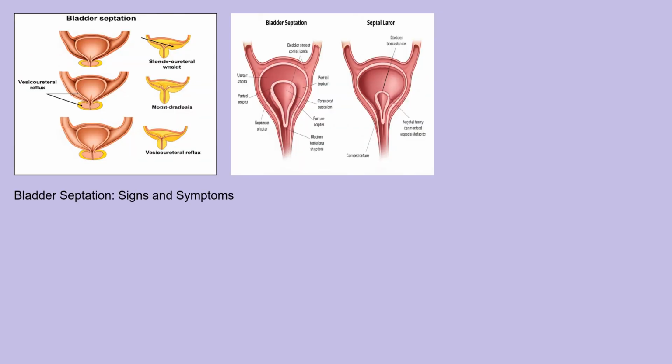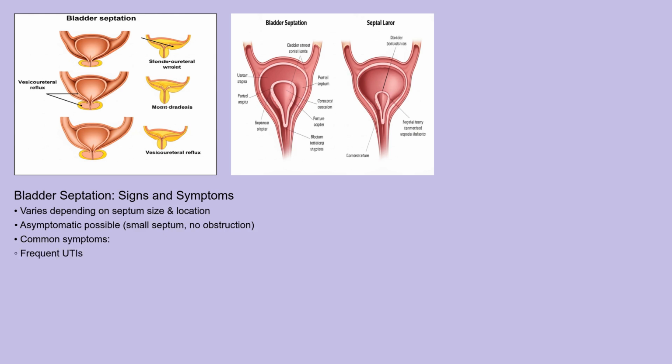The signs and symptoms of bladder septation can vary widely depending on the size and location of the septum. Some individuals may be asymptomatic, especially if the septum is small and doesn't significantly obstruct urine flow. However, common symptoms include frequent urinary tract infections, difficulty urinating, dysuria, urinary urgency and frequency, bedwetting and nocturnal enuresis, and abdominal pain. In severe cases, vesicoureteral reflux can lead to kidney infections, pyelonephritis, and potentially kidney damage. In children, symptoms may present as unexplained irritability or failure to thrive. Therefore, symptoms can overlap with other urinary conditions, requiring careful evaluation for accurate diagnosis.